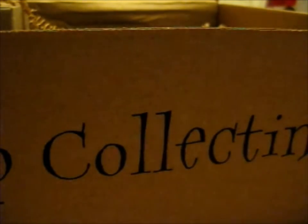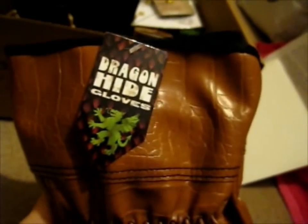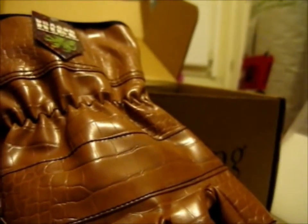Recycling, so my recycling box is the Ninja Air Fryer product box. Nothing really matters or anything. But anyway, here we have some brown dragon hide gloves. They're not really dragon hide because dragons don't exist these days, but let me just put this up higher. Maybe I can look at it better. So these are very nice.